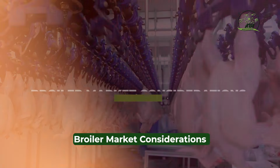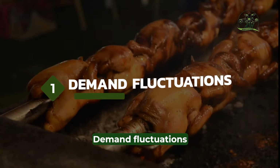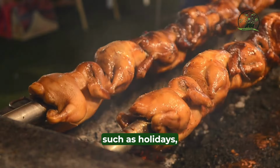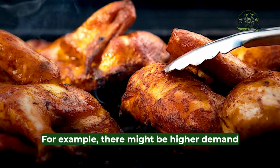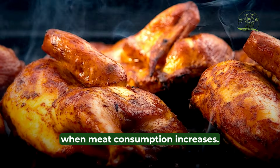Broiler market considerations. 1. Demand fluctuations. The demand for broiler meat can fluctuate based on factors such as holidays, festivals, and local preferences. For example, there might be higher demand during festive seasons or special occasions when meat consumption increases.